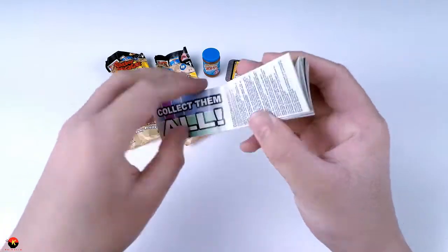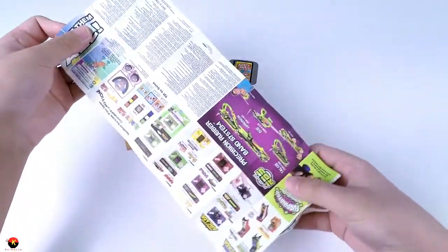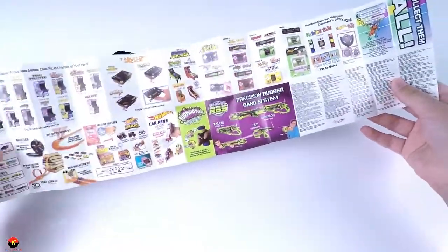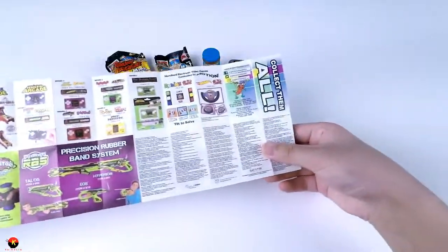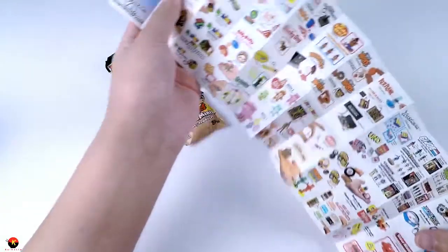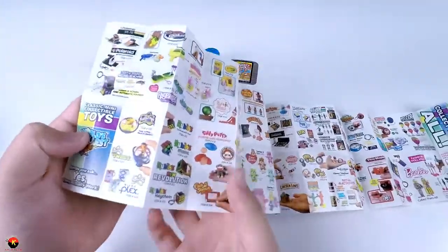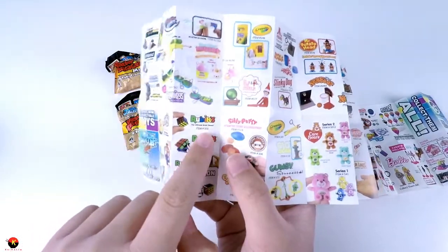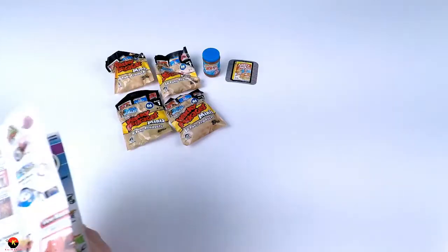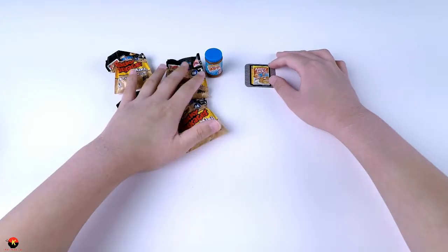Okay, and let's just take a look at this here. Looks like this is a lineup of all of their products and toys here. Looks like collect them all. I think this is just what the company has to offer besides the Wacky Packages. So if you want to take a look at what the company is also selling, yeah, I have this little Rubik's Cube right here. And there are those little pieces of paper. Now we can go on to looking at the products themselves.